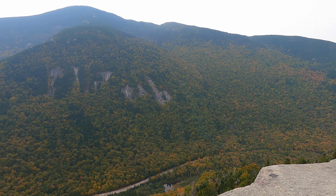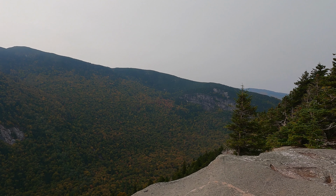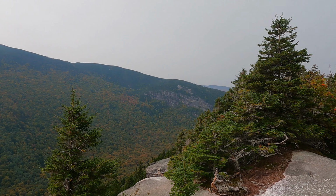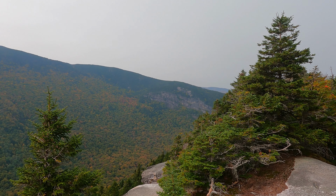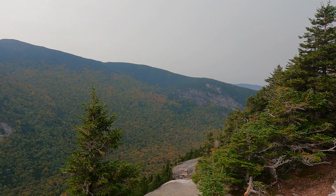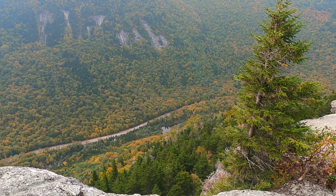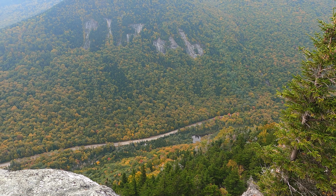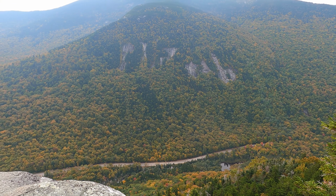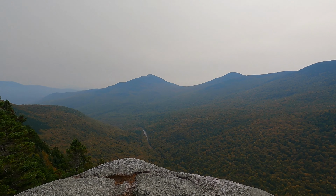And this is the view north, up the notch. There's a pond down there. And we'll take one more view down south, in the southern direction. And then we're gonna go on, hike on down.